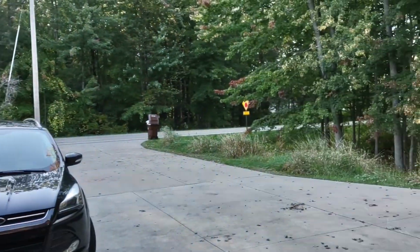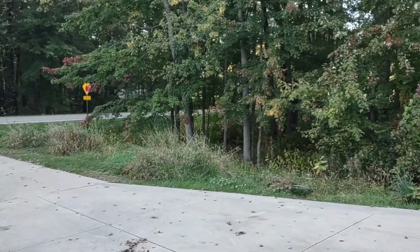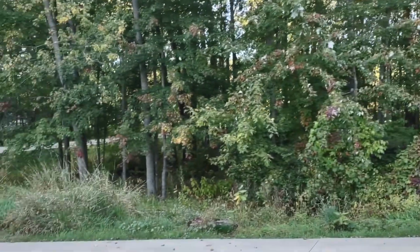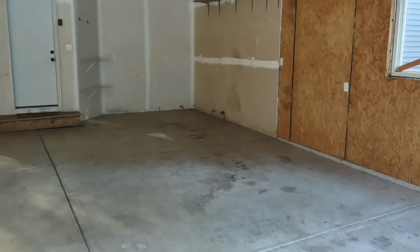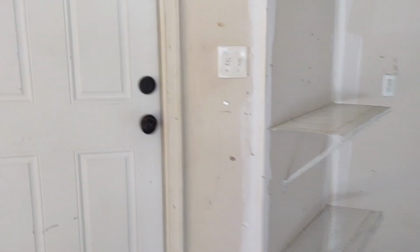That's the view of the street. Got a nice basketball hoop there. This is the marsh next to the house. So we will look at that in the backyard. So let's take a walk inside. There's an attic up there. So here we go.